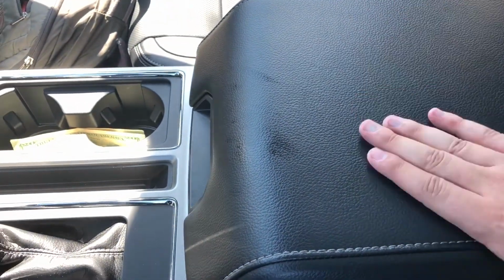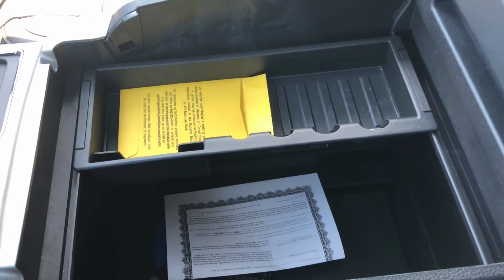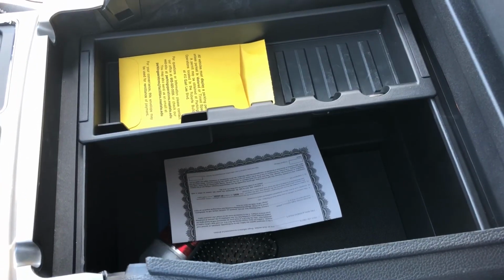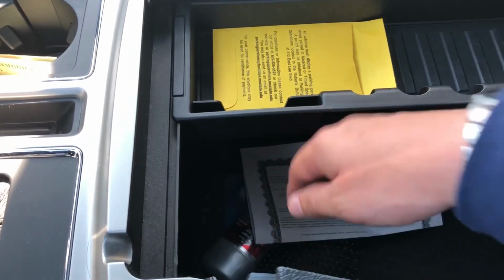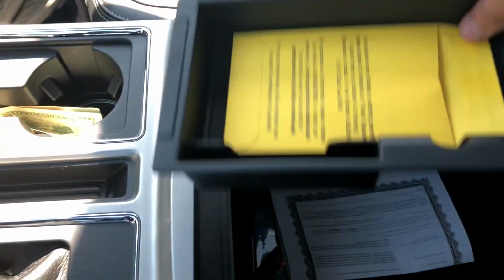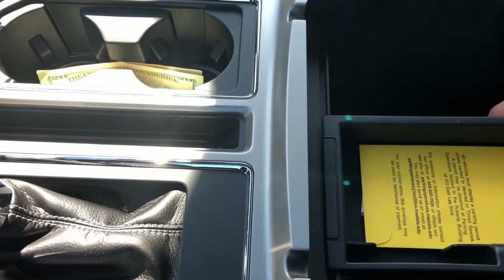On the center console, pretty standard soft touch leather, again with this gray stitching. And as with all F-150s and really pickup trucks in general, you have a massive cavernous center console here. I mean, it's just absolutely huge. You can fit a lot of stuff in there.